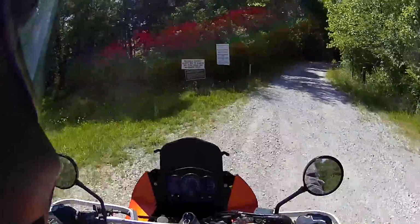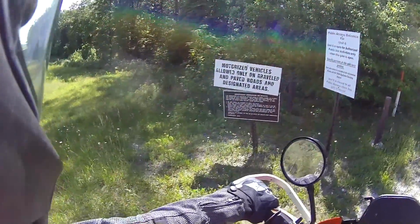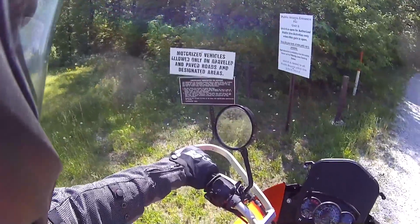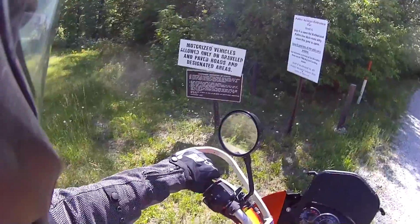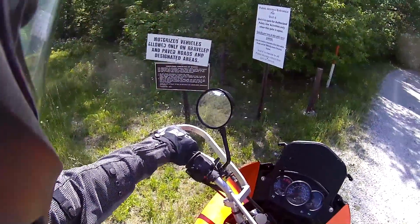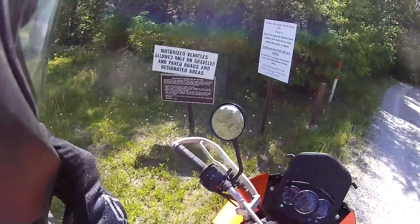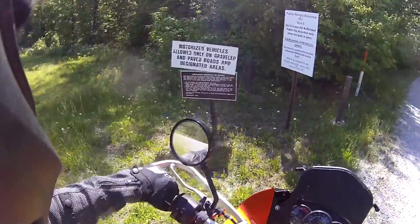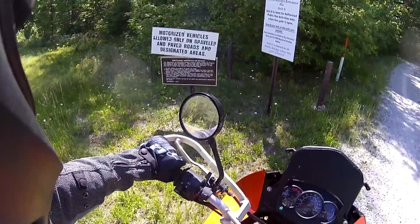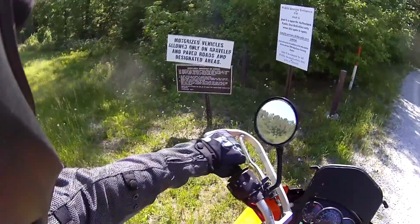Alright. Motorized vehicles allowed only on graveled and paved roads in designated areas. Unexploded ammunition or devices. Live ammunition or explosive devices, shells, mines, fuses, or flares are found on AEDC frequently. These items have been exposed to the elements since the early 1940s and are very unstable. If you find one of these items, follow these instructions.